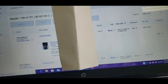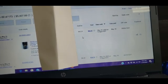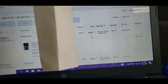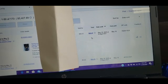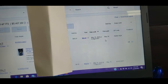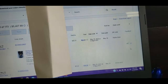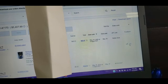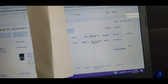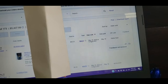In this section, this is where the contact information is for the person who purchased it. Then you'll have what it's sold for, and the total means this is your taxes and shipping costs. And this is the date that it's sold, date that they paid, the zip code it's going to. And in this little block is a feedback area where if you left feedback or the customer left feedback, you will see that in this little pencil that you need to leave feedback, or if the customer left feedback, that's where this would be, the little envelope.